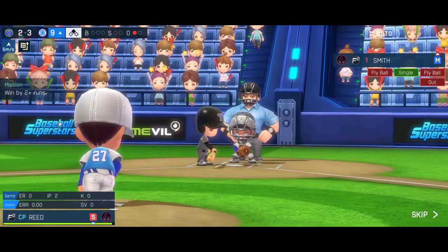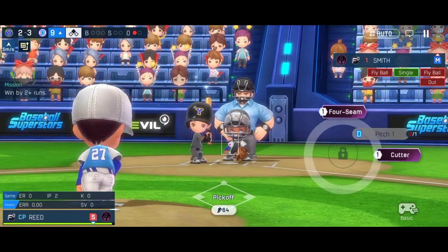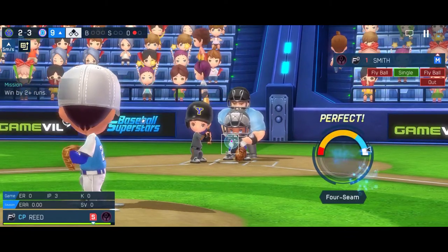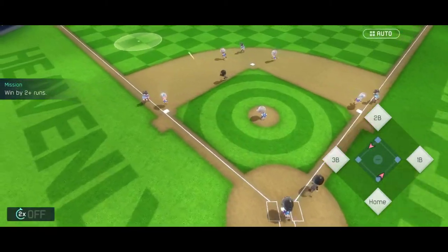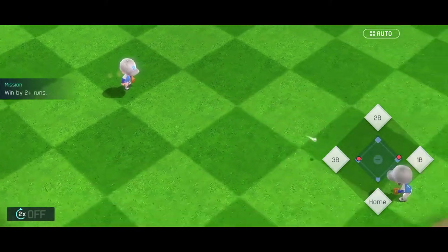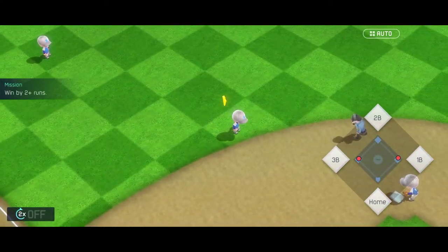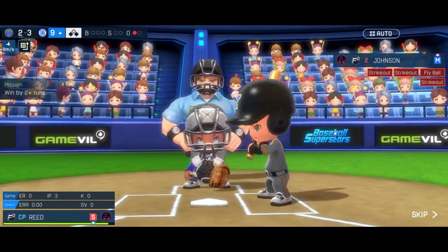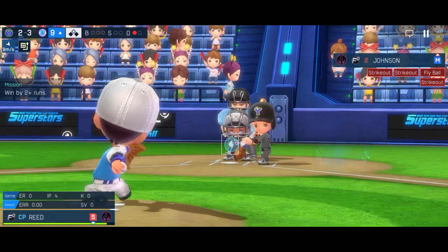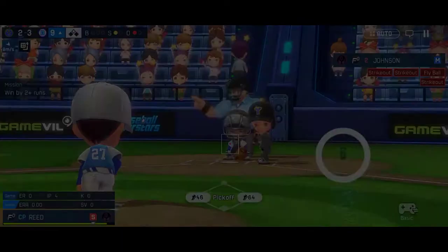Top of the ninth, one out, one runner on base. What a hit! That ball is flying deep into left field. That's a solid hit. Runners on first and third, top of the ninth. It doesn't connect.